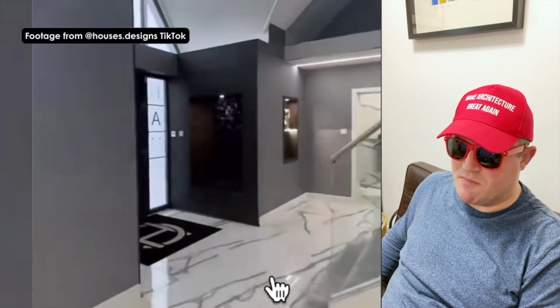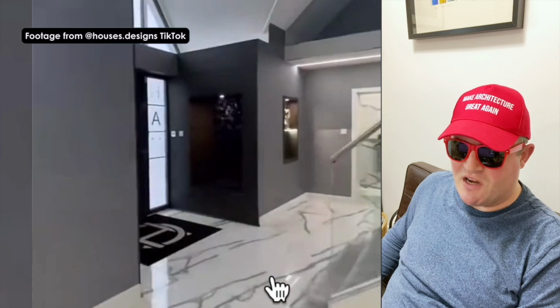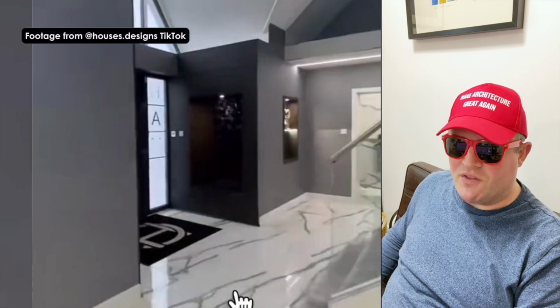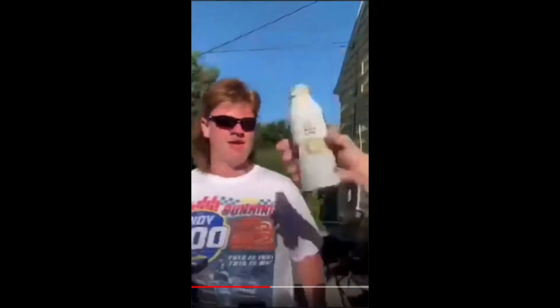Right, so as soon as you come in, you've got the stairs, which I presume goes just to the bedrooms, which is kind of ridiculous. If that was going to some big living space upstairs, that would make sense. But you've got the office right up front. What you've got here is the architectural equivalent of a mullet. Business up front, party in the back.